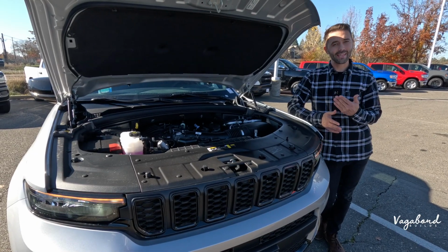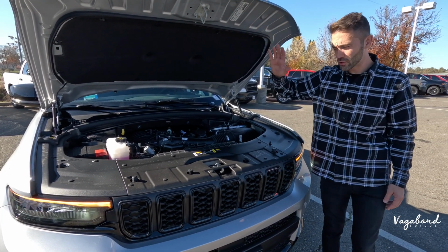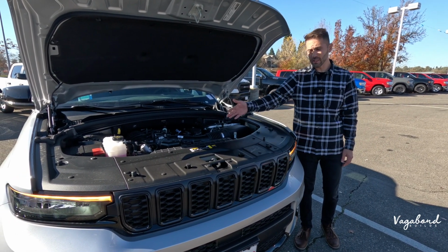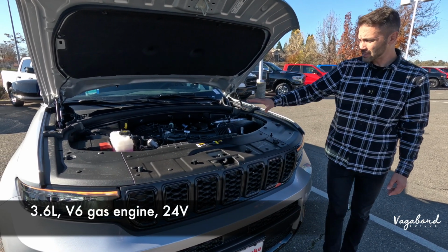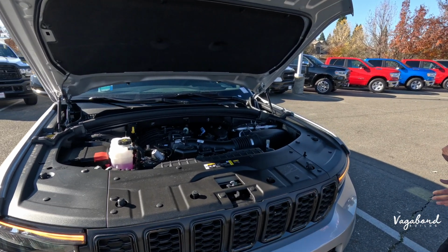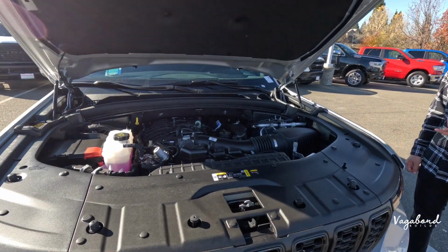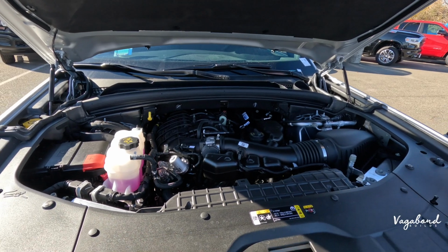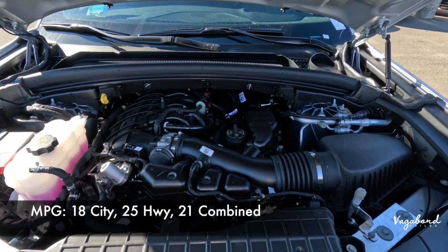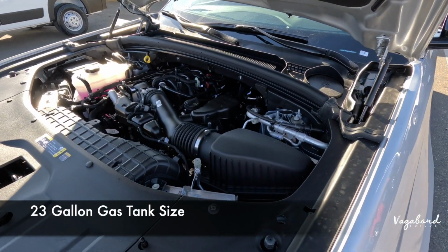So let's kick this walk around review video off with talking, what do we get under the hood of the 2024 Jeep Grand Cherokee in the L Altitude trim? You're looking at a 3.6 liter V6 gas engine, 24 valve, paired together with the 8-speed automatic transmission that puts out 293 horsepower with 260 pounds-feet of torque. A little bit about the MPG for people who would like to know: 18 city, 25 highway, and a 21 combined with a 23-gallon gas tank size.